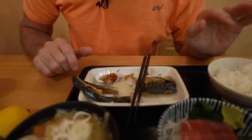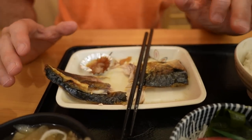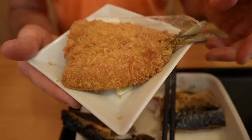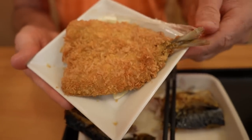Okay, slight correction there. There's no horse with this saba, it's just mackerel. Okay, the other type is the aji, the other type of fish that's horse mackerel. It's the smaller one that I didn't get. Oh, I did get it, it's right here. This is the horse mackerel, deep fried. So, yeah, sorry about that. I get mixed up sometimes. But it's still mackerel. Yeah, the best mackerel.